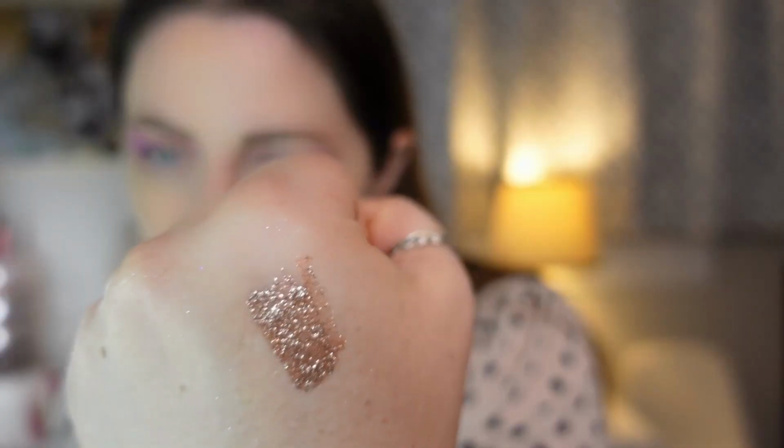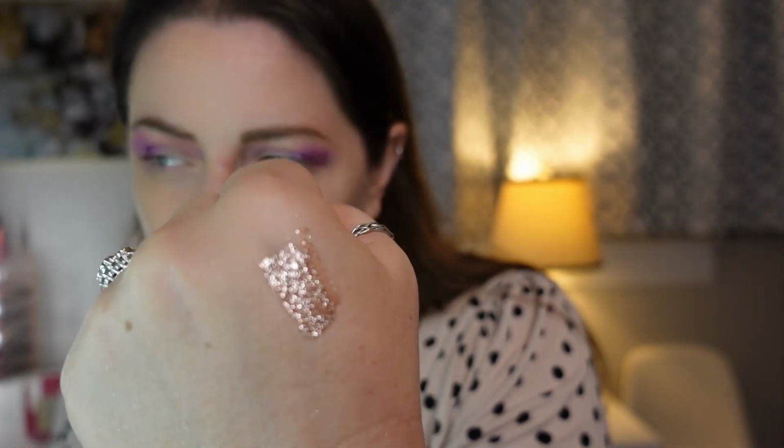I have not played with a liquid shadow in quite some time. Look how pretty that is. Oh my gosh, no wonder these are popular. Look at that. Oh my god, look at that. Holy smokes. How's this gonna dry down? Is it gonna transfer on me? I'm going higher than my hood, like above my crease, because I need this to stand out.